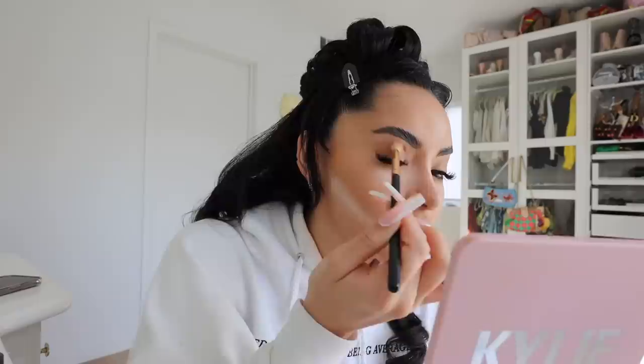Basically, you're using it as a shadow, and you want to blend it. You almost want to wisp it like this with the extra shadow you have in your brush, and go like this. Boom. It already gives you a little mini lift. Same thing.